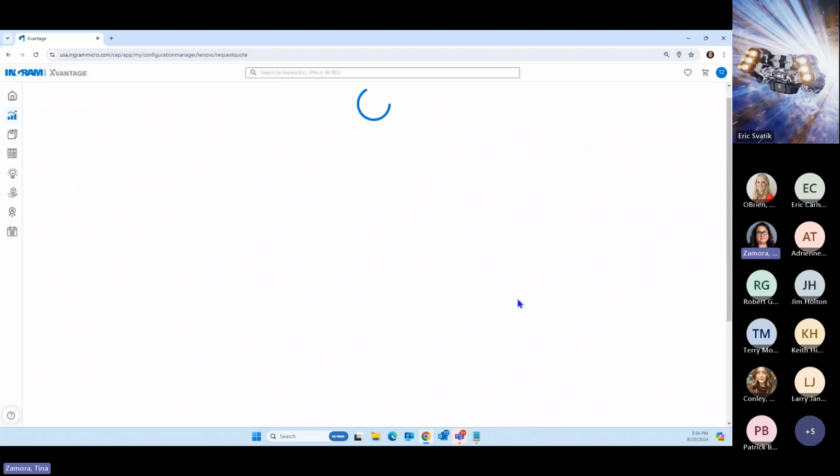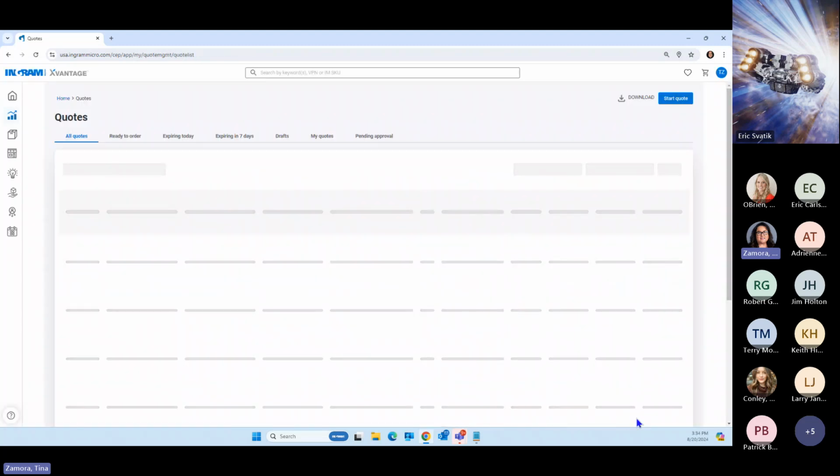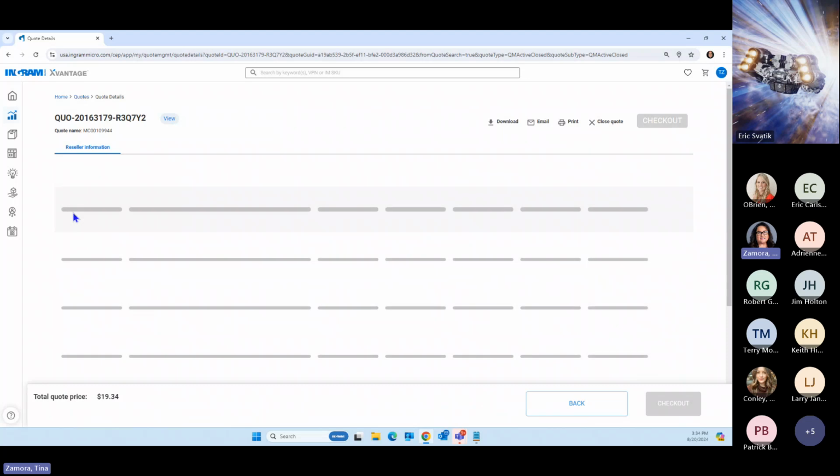So in a hot second, you should have this both in your email box as well as in your quote list. So we can see your quote has been generated. This quote is for this end customer, Turnberry Isle Resort. So we're going to go to see all quotes. And we have Turnberry Isle Resorts. Here you'd be able to click into this quote. You can quote your end customer. You can take action on this with your internal organization, whether that be email it, print it, send it to a purchasing agent, whatever you needed to do.